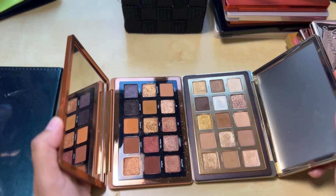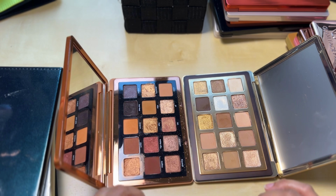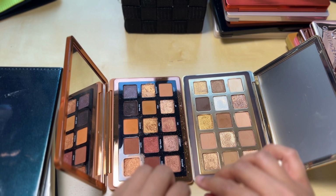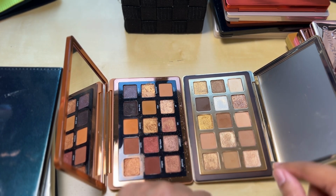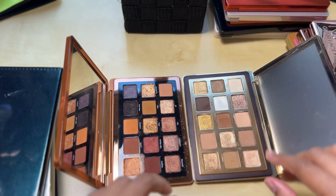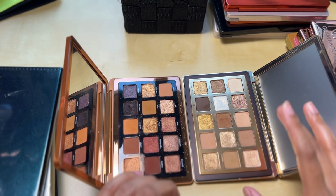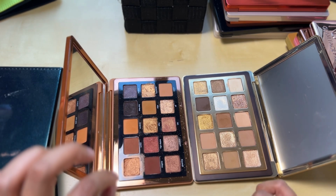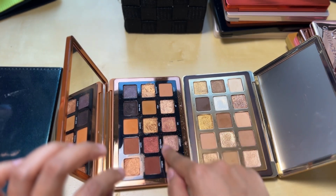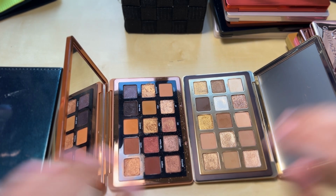Bronze palette is definitely warmer than the golden palette. Also, I used to think that the bronze palette was very monochromatic, but it is definitely more non-monochromatic than the golden palette. The golden palette is way more so. It doesn't matter how many combinations you make, you're probably going to get the same kind of look. Whereas in this one you'll get similar looks, but there will be some major differences, like less major, like, well, all those shimmers look alike. But I do love this palette.